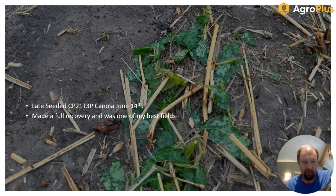This was CP21T3P, which is a True Flex canola from Crop Plan. It did eventually make a full recovery and ended up being one of my best canola fields this year, even though it was thinned out a little bit by the hail.